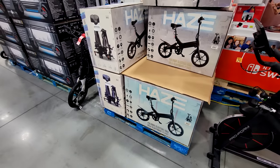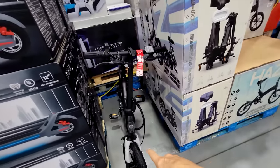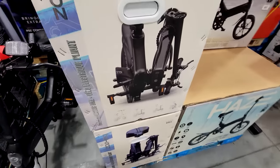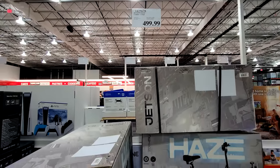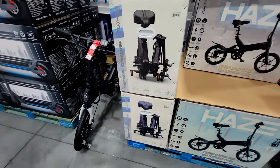And then right next to it, this is one of those electric e-bikes that people ask about. This is the Jetson Haze, as you can see right there. And when it's not in use, it folds up. And again, these just came in over the Thanksgiving Day break, actually. So these are still $4.99.